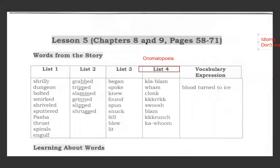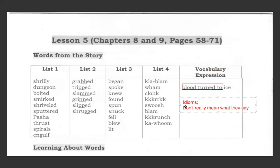And finally, in our vocabulary expression, blood turned to ice. This is an example of idioms. Idioms don't really mean what they say. So when you say blood turned to ice, it is an idiom because it doesn't mean their blood really turned to ice. It means that they were very frightened. So this is a great example of an idiom.